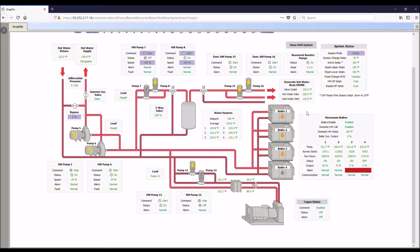These pumps, like I said, are always running. These are circulating the hot water, so they always need to run, or else we won't have pressure and hot water in all the apartments for everyone. There are also domestic booster pumps in the basement. They basically take the water and shoot it back up the building. Again, the BMS has no control over those pumps. We're just monitoring whether they're running or not.